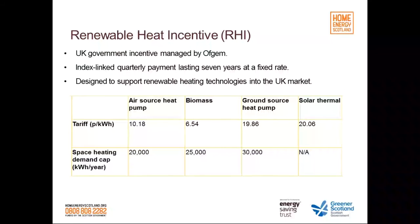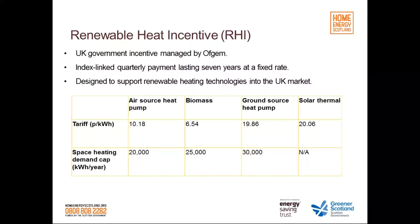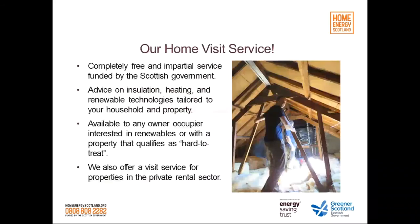So this isn't dependent on exactly for how long you run your heating system. On your EPC, there will be a value for space and water heating in kilowatt hours per year. That value is then taken and multiplied by the tariff rate for the technology. For biomass, for example, 6.54 pence per kilowatt hour, and that calculation then gives you what your annual payment would be, multiplied by the 7 years would be your total income from that incentive. There are a few requirements on here, the main one being the same as it would be with the Home Energy Scotland loan, which is that your installer and the technology that they're putting in must be Microgeneration Certification Scheme accredited, but that's something that we can advise on.